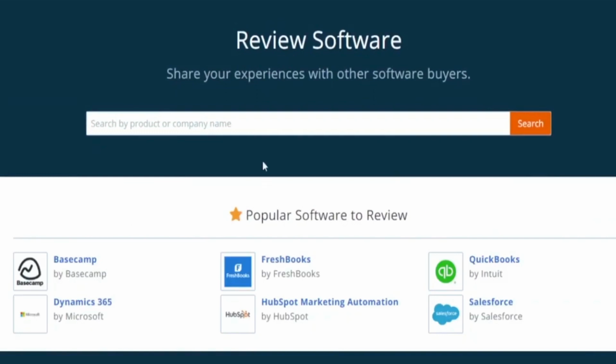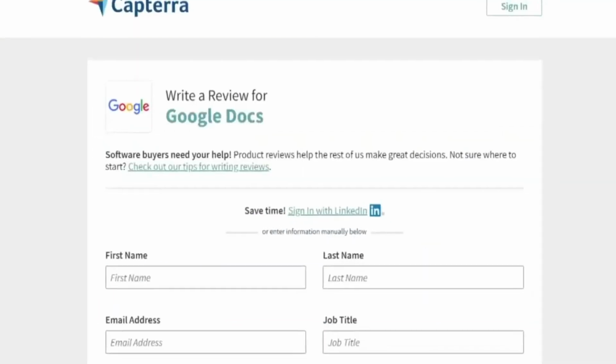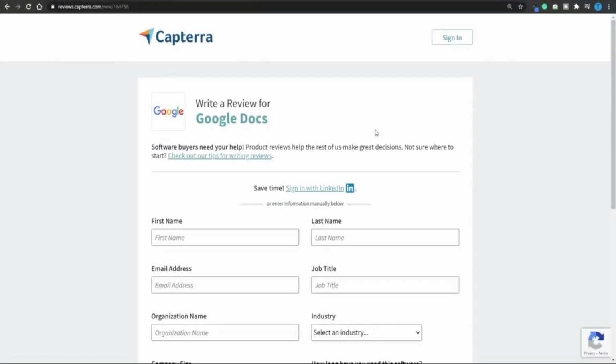So what I want you guys to do is basically type in Google Docs in here. Once you do that, simply hit the search button and let's see what happens, and that should be able to display a series of questions that you can answer in order to get rewarded. But guys, I'm going to show you the way that you can maximize your profits in here, and make sure you are not leaving anything out. You are not leaving any money on the table.